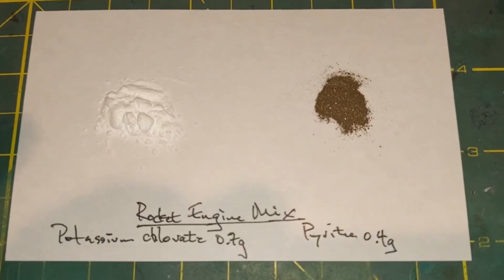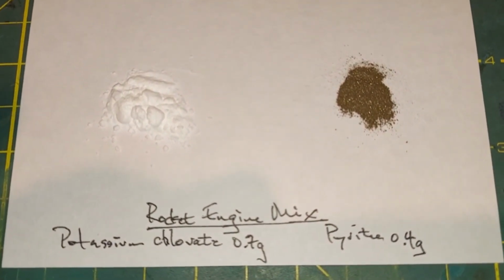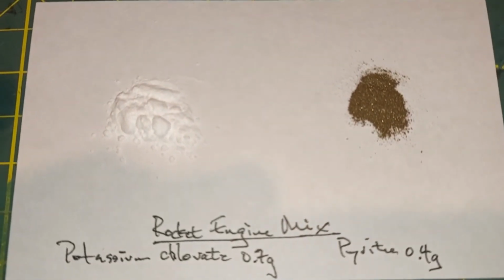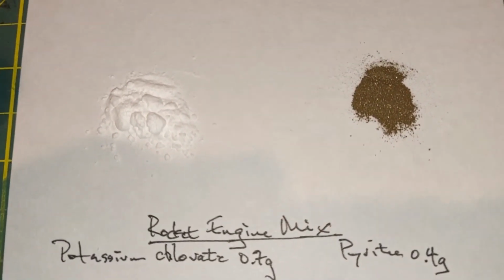To make our rocket engine, I'm going to go with what I think is going to be the best option. Looking at the video of the burns of each of the oxidizers with the pyrite, the potassium chlorate actually spun the cart around as if it was shooting it with some force. And that's all the clue I have, really. But this is what I'm going to go with.